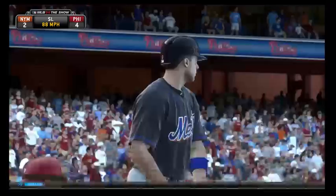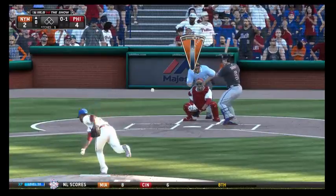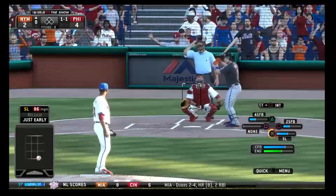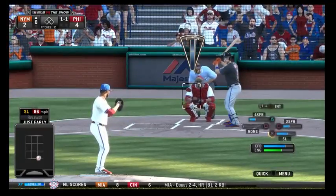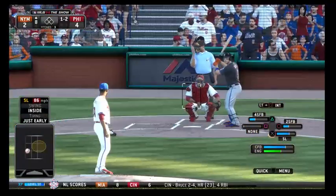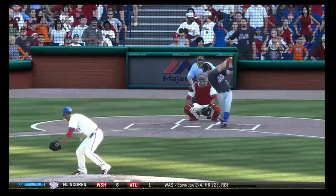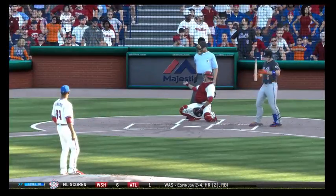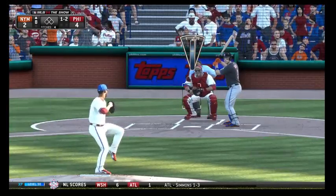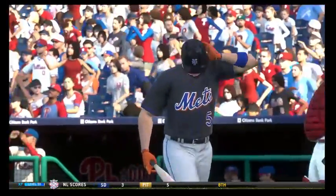They set the target in, and this finds the inside corner for strike one. And here's where you don't need to be an RBI guy. You don't need to be a home run guy. You have to be a leadoff guy. Just get on base somehow to give that tying run on deck a shot. Swing and a miss, and it's a ball and 2 strikes here. Now the pitch. And he gets a piece of this one to foul it toward the backstop. And a swing and a miss that time by Wright as he couldn't come up with it.